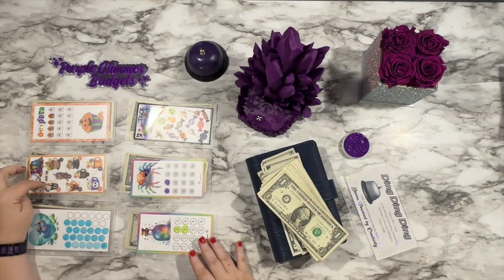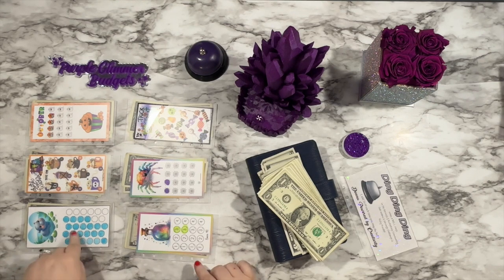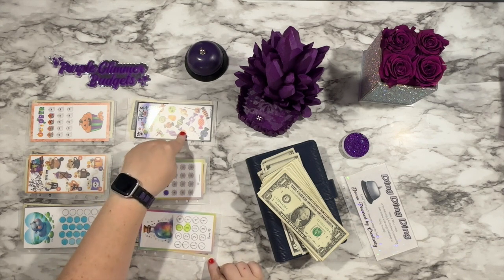And then this is from Budgeting for Me. This is from Gold Country Gifts. These 2 are from Creative Ink's Scribble Company, I believe. And then this is also from Budgeting for Me.